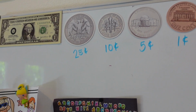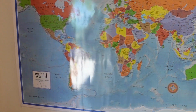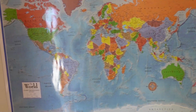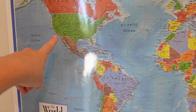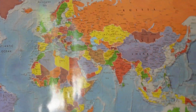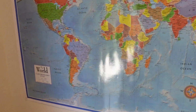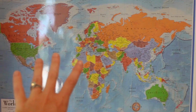So love those. The next thing is this map. I got this off of Amazon, I believe. I like that it's colorful, it adds a pop of color in our room. But it's nice to have this to point quickly, like this is where we live, this is where your ancestors are from, or whatever it is. Right now we're doing this ancestry project, and so it's really helpful to have this to show them laid out.